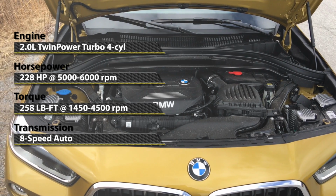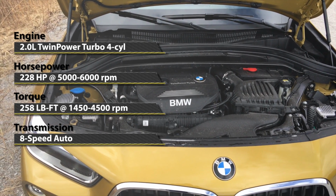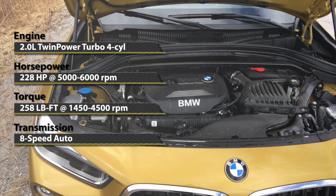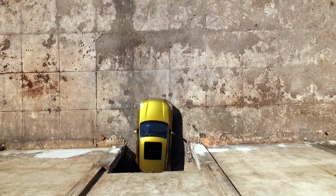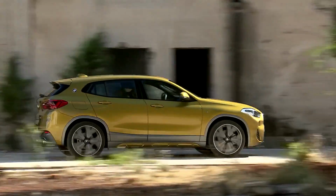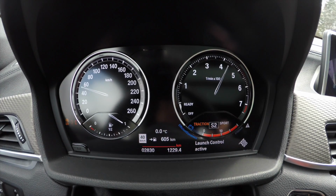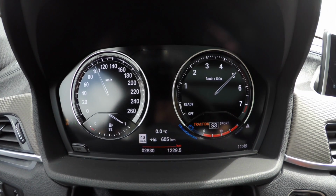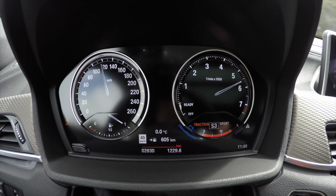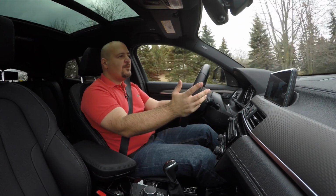Under the hood, you get the new B46 2-liter twin-power turbo engine that makes 228 horsepower and 258 pound-feet of torque. Mated to an 8-speed automatic gearbox, it seems to handle the jaw-dropping 1.7 tons this thing weighs quite well. The claimed time for the sprint to 100 kilometers an hour is 6.5 seconds, which is quick, and the tested average fuel economy is just under 10 liters per 100 kilometers. The drivetrain feels very flexible and torquey.